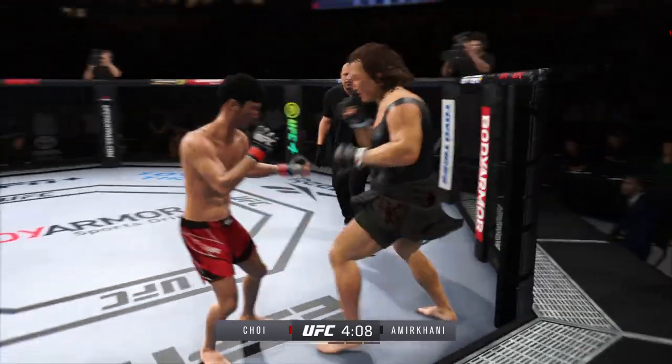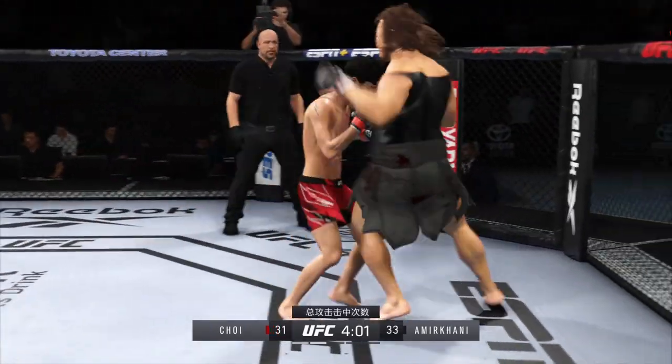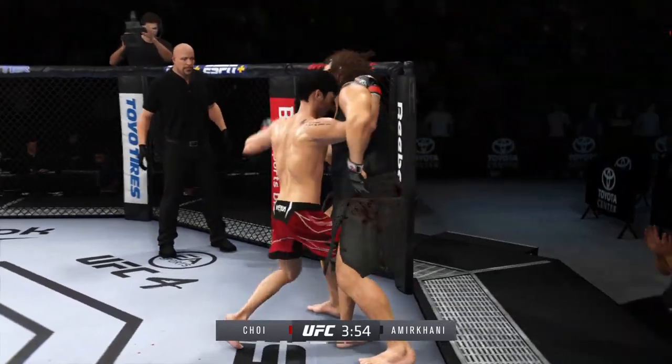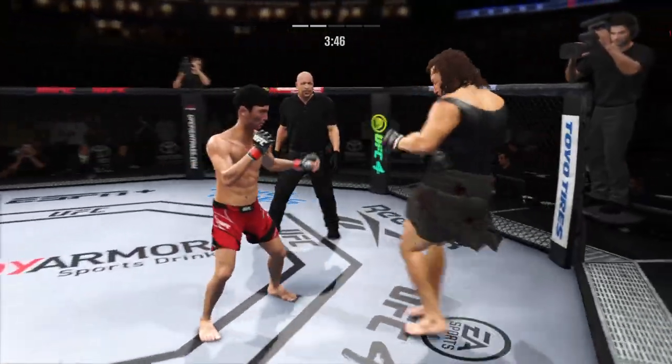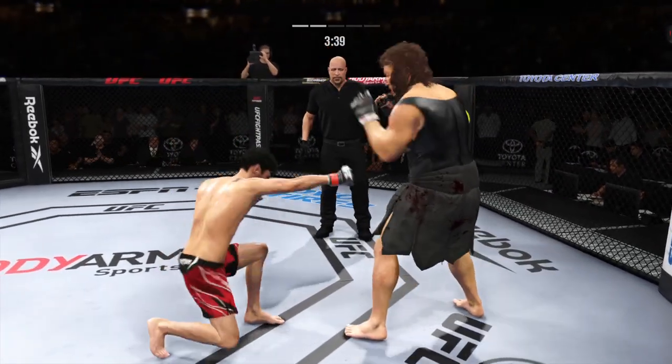Ooh. Superman punch now. Oh, straight right. And now he's got the tie punch. Amir Khani gets caught with that punch. Oh, outstanding placement as he lands the knee to the body. Again, the taller fighter making noise with a knee strike there.